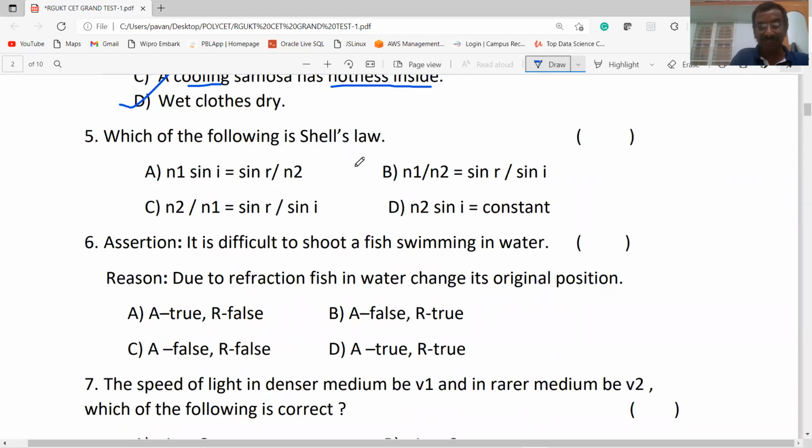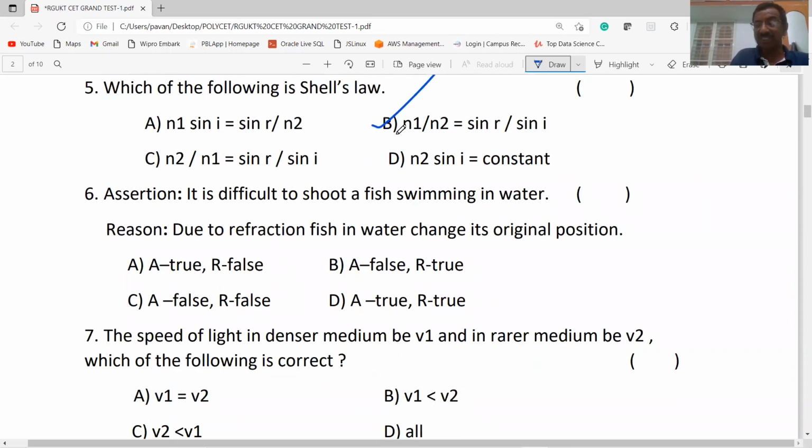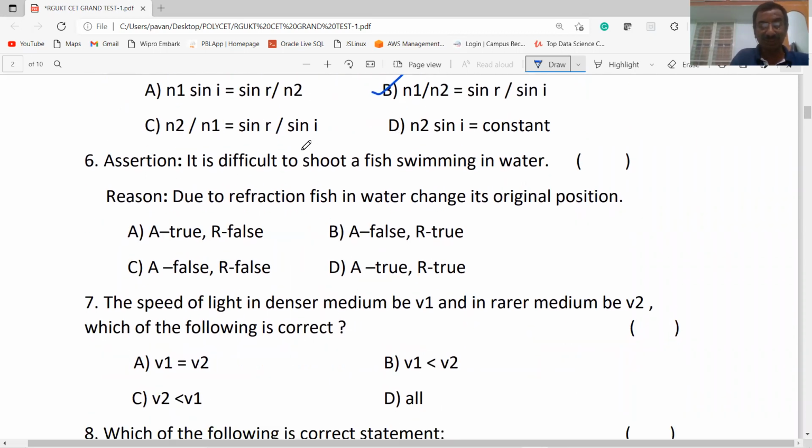Next, which of the following is Snell's law? Snell's law: n1 by n2 is equal to sin r by sin a, or n1 sin a is equal to n2 sin r. It is difficult to shoot a fish swimming in water, because of the refraction. You know that it is correct.